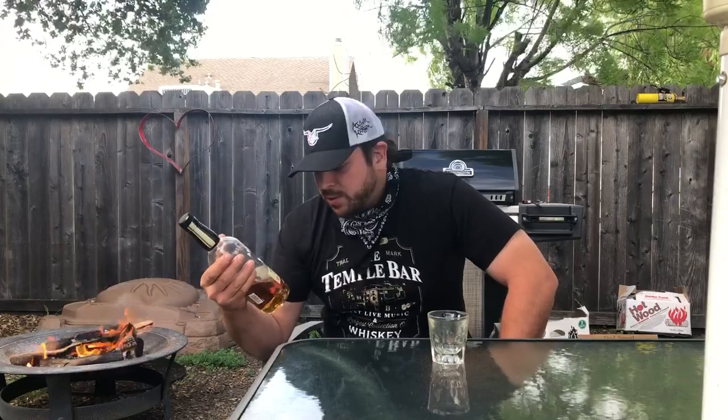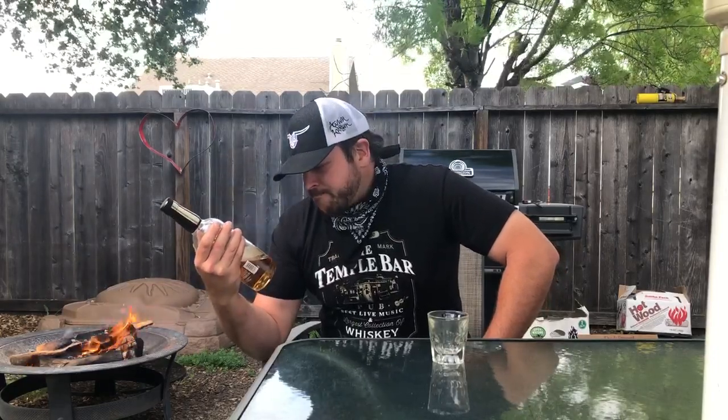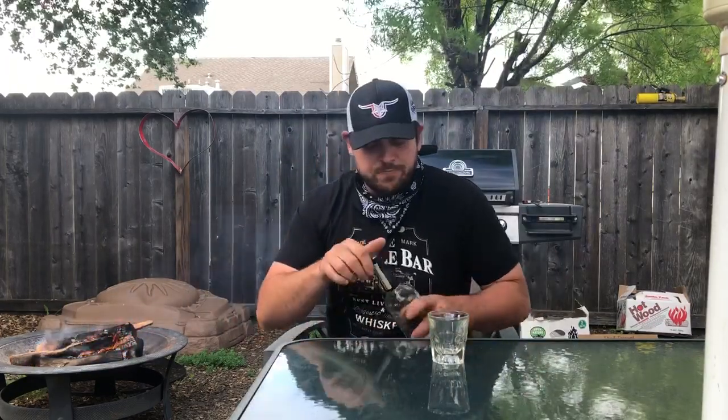So, pretty interesting. It is different than it used to be. It started off as pretty much a straight apple brandy. These days, full disclosure, it is apple brandy, but it's also blended with grain neutral spirits. So a little bit different, guys. It's 40% ABV, 80 proof. It says 6 pounds of apples in every bottle. Pretty interesting. So let's give it a pour here, guys.